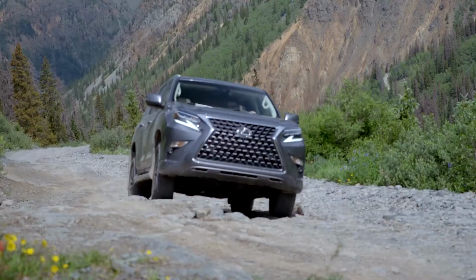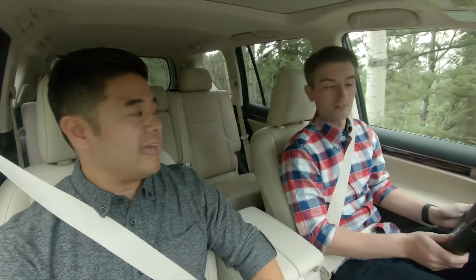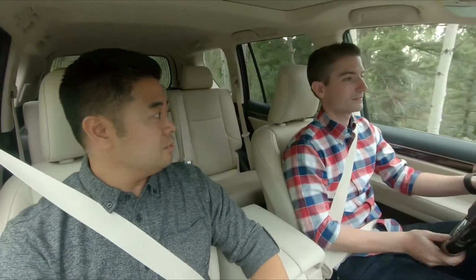What else do we have? We also have adjustable height control to raise or lower the back suspension of the vehicle, giving us just that added clearance in certain technical situations.